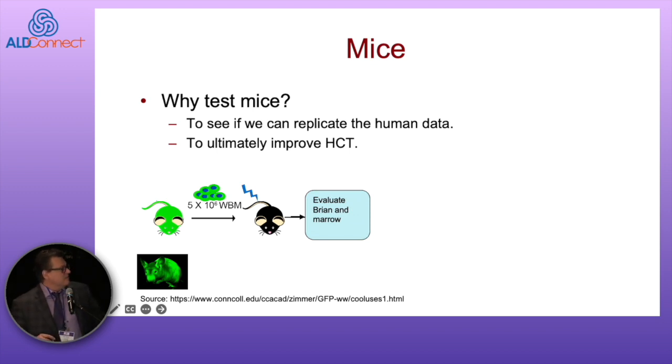So we use our standard models, just using a green mouse and transplanting the marrow cells from the green mouse into a black mouse and looking to see where all the green cells go. Most of them go to the marrow. Some of the cells go to the brain. It's as simple as that.